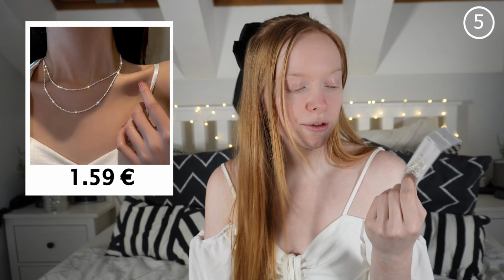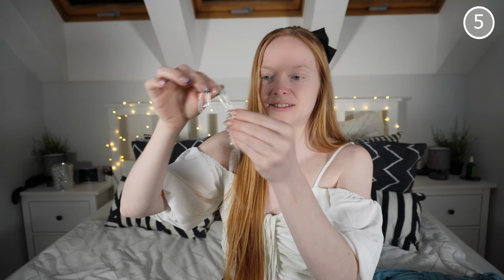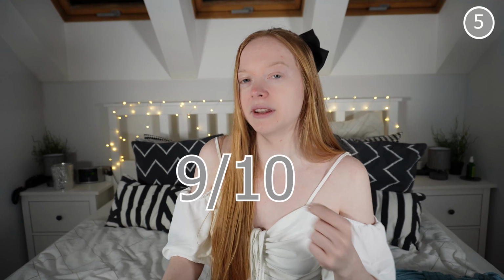It's basically a necklace, or I think even 2 necklaces. Simple but pretty. You know, just 2 cute little silver necklaces. They will always work out. And the good thing here, one is a little bit shorter and one is a little bit longer, so you can decide how you want to have it. They are a good base and a good addition for every outfit, so I want to give them a 9.